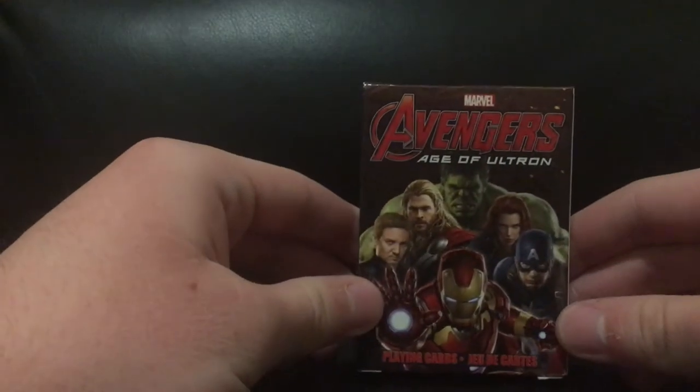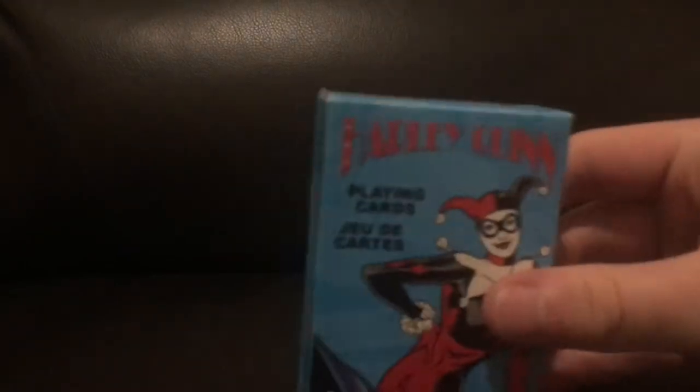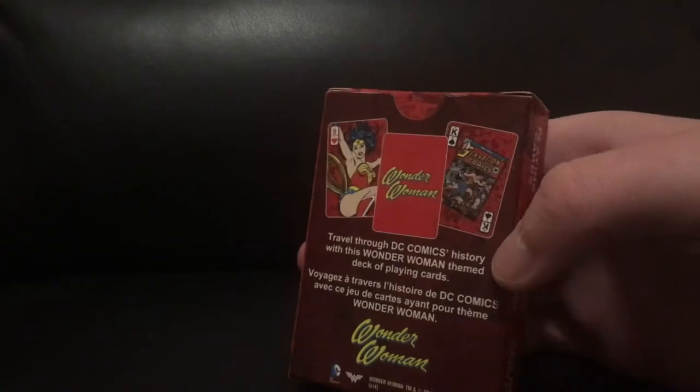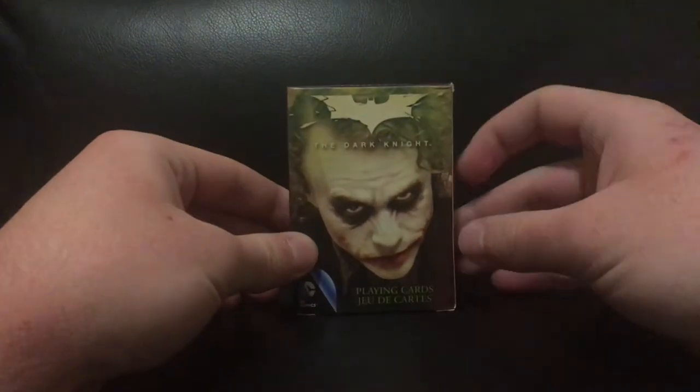Deadpool family. Avengers, Age of Ultron. Another Avengers. Another Deadpool. Let's see here. Harley Quinn. Joker, of course. You can't have the Joker without Batman. We have Wonder Woman. No Superman though, but do you have the Justice League? And then another Joker deck for the Dark Knight. Good movie.